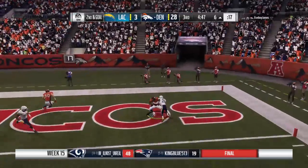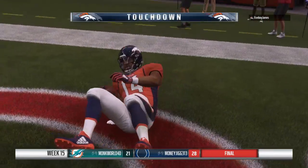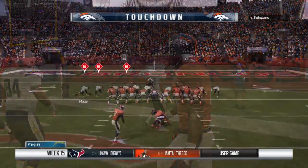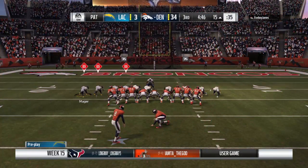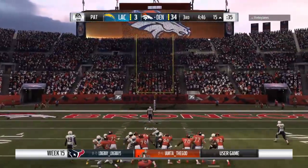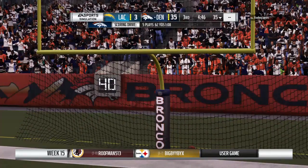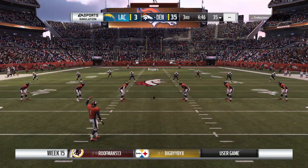Again, he'll drop to throw, and this is caught for a Bronco touchdown. Cortland Sutton, his 6th touchdown of the season. And the Broncos continue to pour it on. Extra point from McManus is good, and that will extend this big lead.